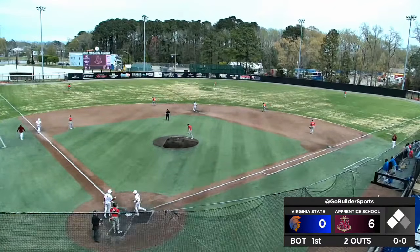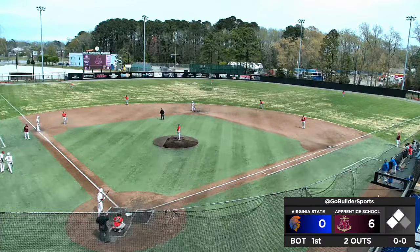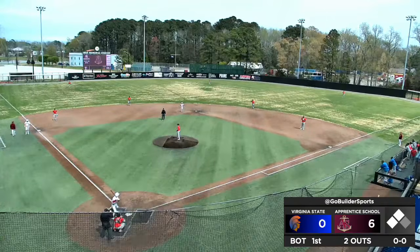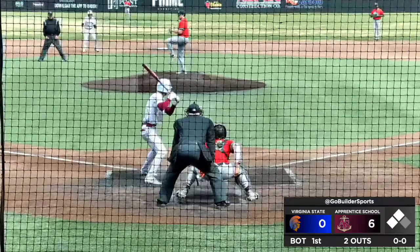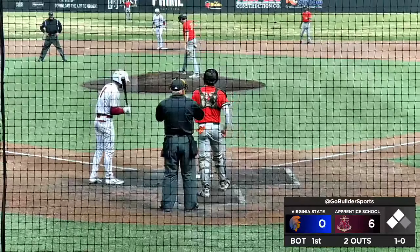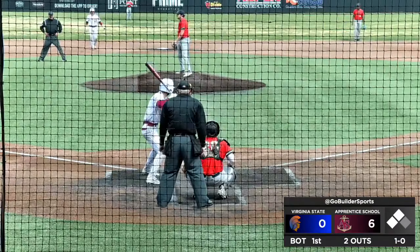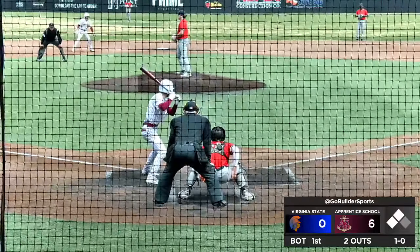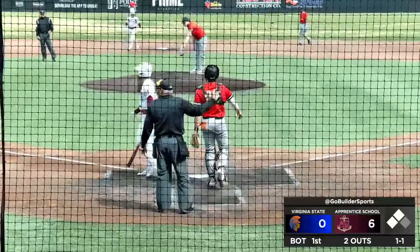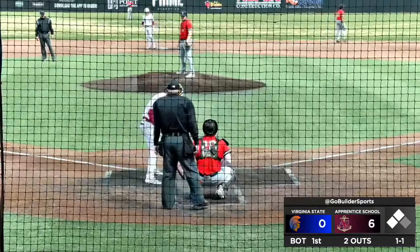And that'll bring up the left fielder, Jaden Anderson. Jaden hit a sac fly to right field his first at-bat. And pitch number 1 is low. 1-0 to Jaden. Jaden swung through that one for strike 1. Count is even, 1-1.